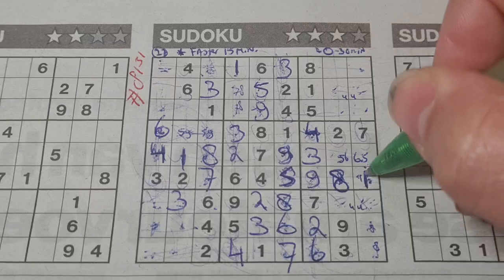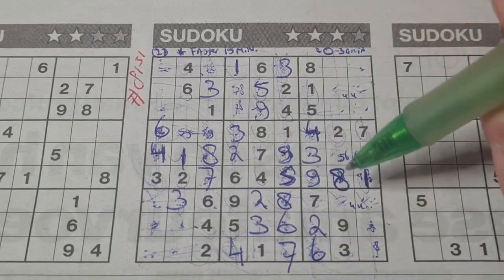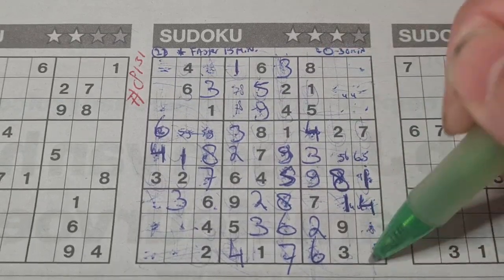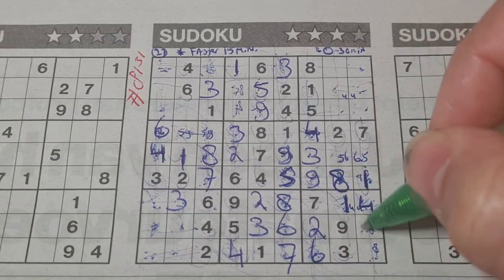This box should be a 1. We have a 1 in this column and a 1 in the last column, so in the column between, the only place left for the 1 should be there. And I've eliminated the 4 here, so the 4 goes there. Two numbers left in this big square. The 1, 2, 3, 4 are there, the 5 is missing. 5 and 8, 5 and 8.